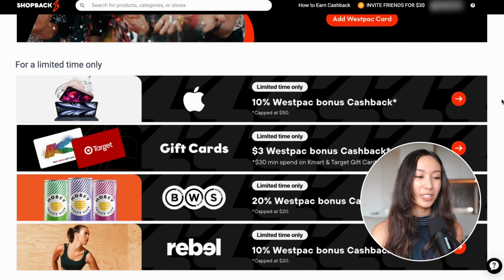Another benefit of being a Westpac customer is that you may be able to access extra cash back using the ShopBack app just by being a Westpac customer. As you can see here, you can get up to 10% bonus cash back at Apple by being a Westpac customer. And you're also able to access special discounted gift cards by being a Westpac customer through ShopBack.